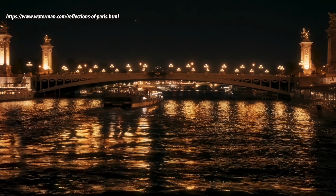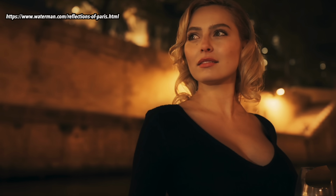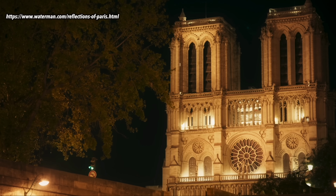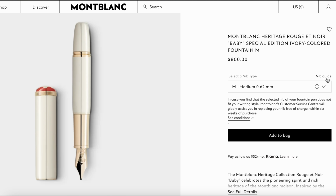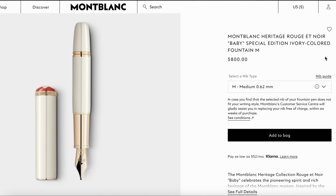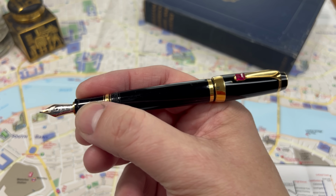I wanted that Waterman Curon Reflections of Paris fountain pen so much. Beautiful cap. I love Waterman. So elegant, so beautiful. But I didn't. I held off. But then my eye was caught by the Montblanc Rosette Noir in ivory with the heritage nib. Saw this as the perfect marriage of my Egyptomania and the Montblanc Bohème. I just wanted it so bad.